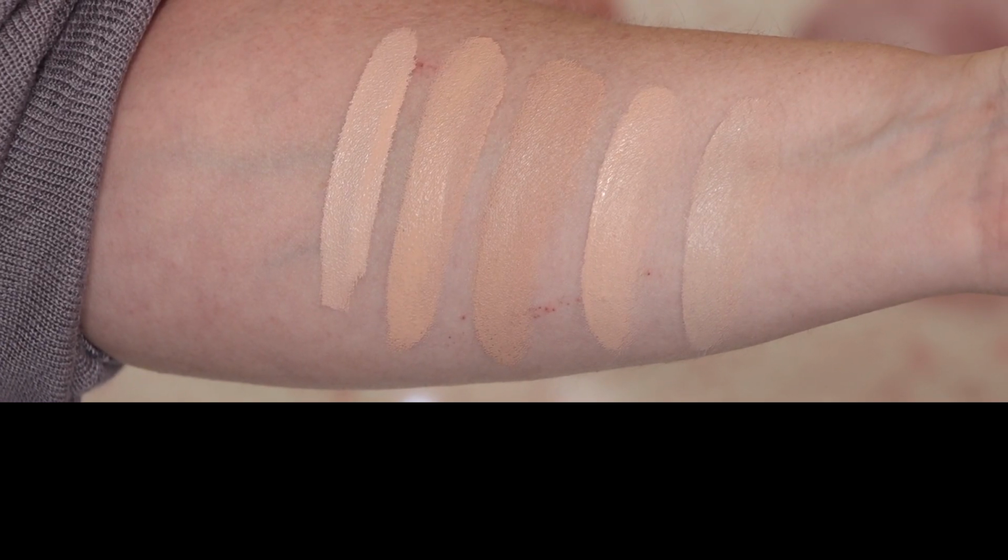This is what I would call my summer shade, even though I pretty much have no color left from summer, so it might be a little too dark for me now. But that is what I went for. Let's take a look at this one, swatched against a few others in my collection. You know the drill. On Fridays we swatch.